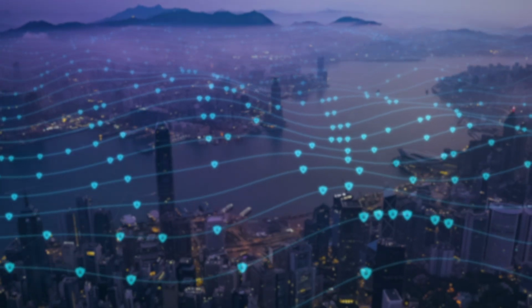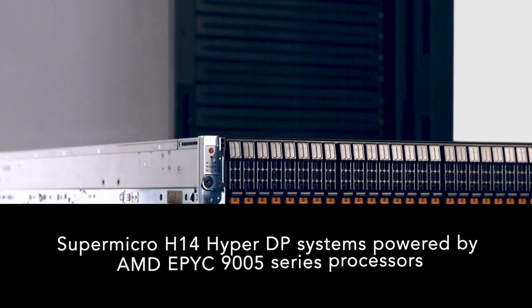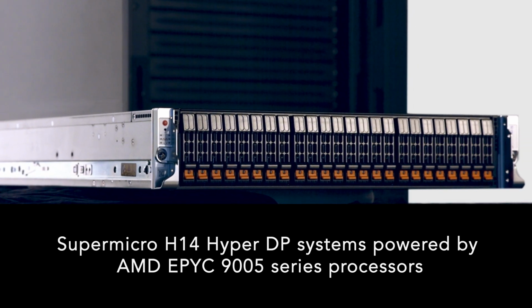When you're ready to take your business to the next level and greatly reduce operating cost, consider Supermicro H14 Hyper systems powered by AMD EPYC 9005 series processors.